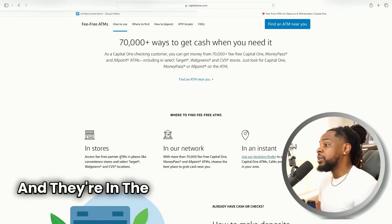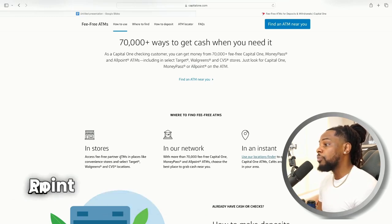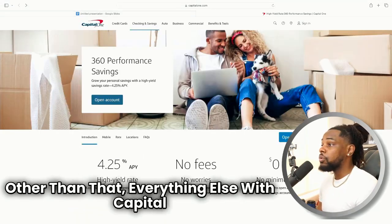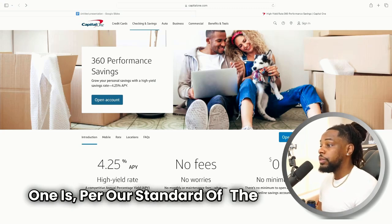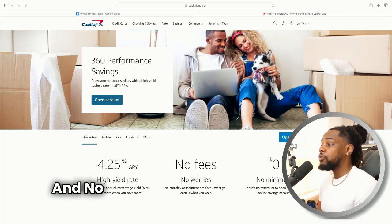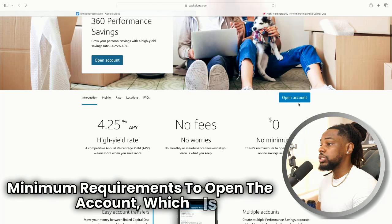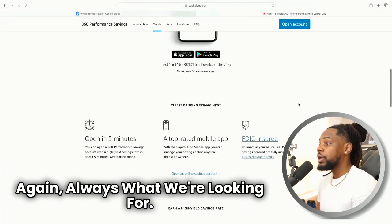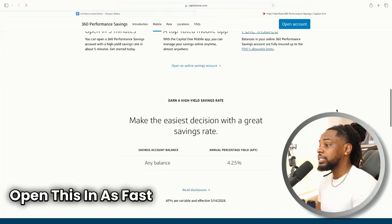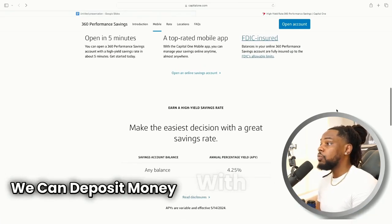And they're in the network where more than 70,000 fee-free Capital One Money Pass and Allpoint ATMs are available to choose from. Other than that, everything else with Capital One is per our standard of the 4.25% APY, 5 times national average, and no fees, no monthly maintenance fees, no minimum requirements to open the account, which is, again, always what we're looking for. And in addition, of course, FDIC insured. You can open this in as fast as 5 minutes. And we have those additional locations that we can deposit money with Capital One.